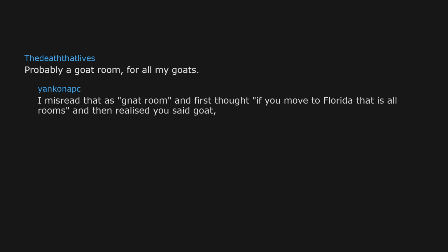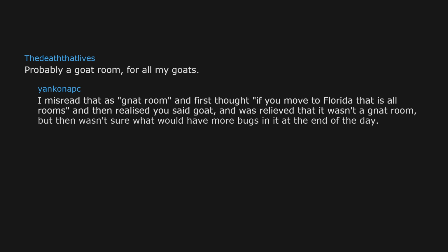I misread that as nat room and first thought, if you moved to Florida, that is all rooms, and then realized you said goat, and was relieved that it wasn't a nat room. But then wasn't sure what would have more bugs in it at the end of the day. Bit of a roller coaster.